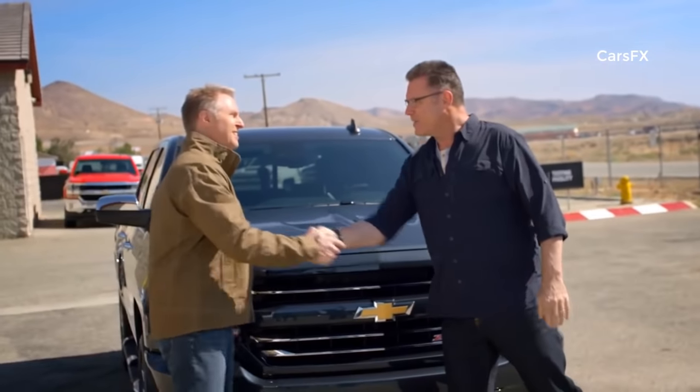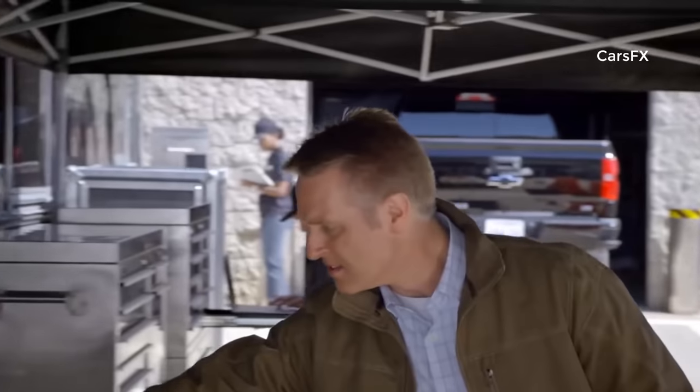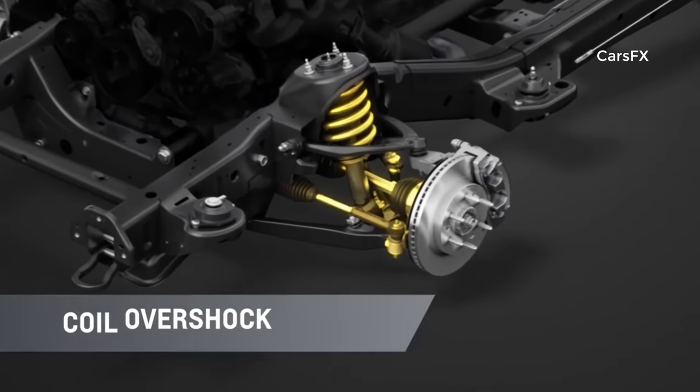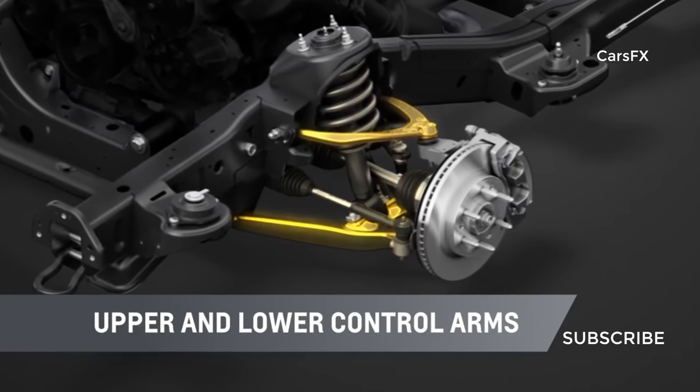Hey, Eric. Hey, Howie. What do you got? Well, first off, you know, Silverado was designed and engineered from the ground up to take the type of beating that truck buyers expect. Check this out. The fully boxed frame is made from hydroformed high-strength steel with cross members that are through-frame welded. It also has a sturdy coil-over shock front suspension with rugged upper and lower control arms to tackle the toughest terrain. Silverado is made by truck people for truck people.